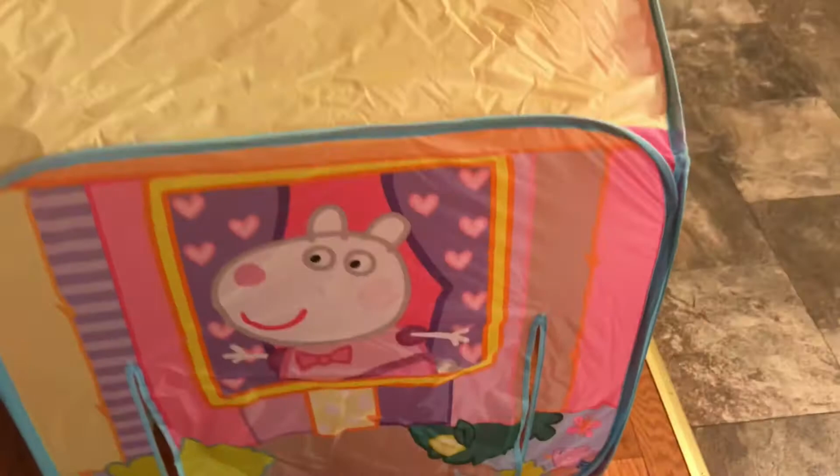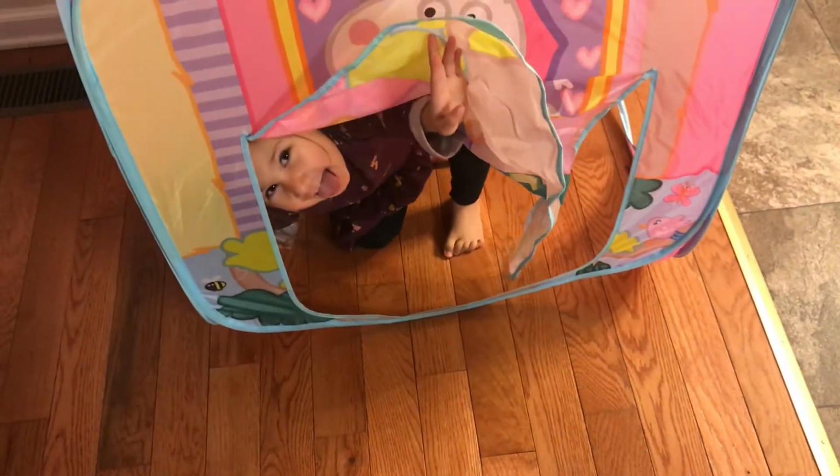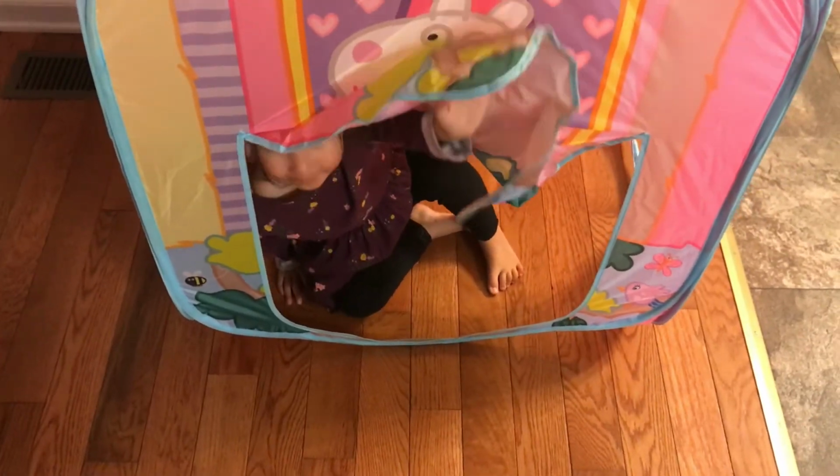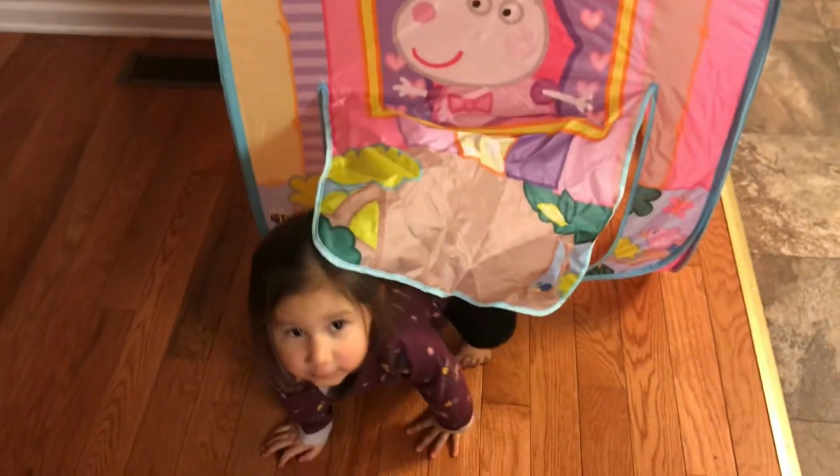Hi! Peekaboo! You like your tent? You like it? Mm-hmm. Yeah? Happy camper right here.